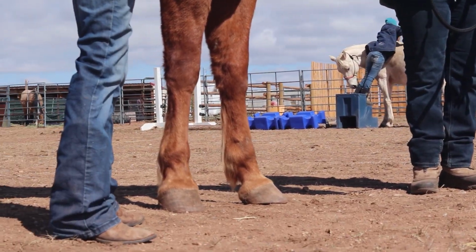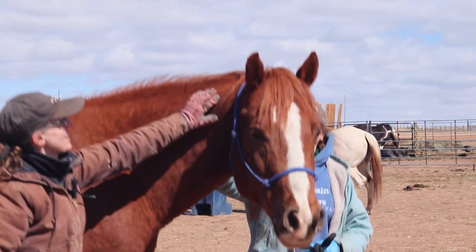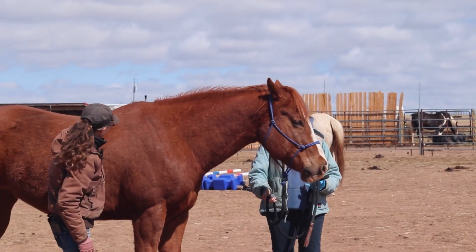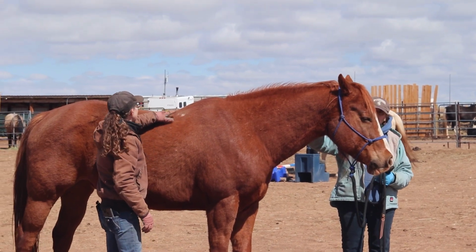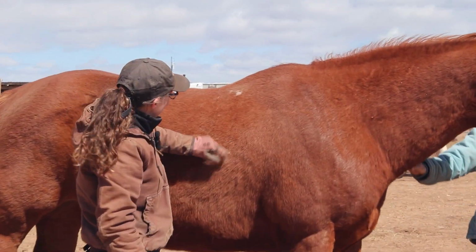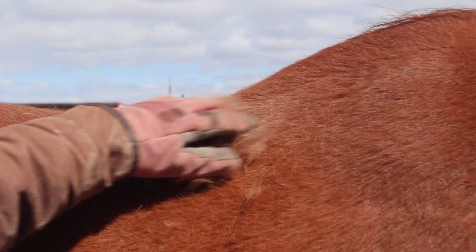I might pet him and see his reaction. Here you can see he's kind of putting his ears back a little bit, but he's not responding in any way that I wouldn't like. And so I feel him over as I'm going. I'm noticing these white marks here, which indicate that he had a badly fitting saddle at some point. And so that might be an indication there might be some back pain.